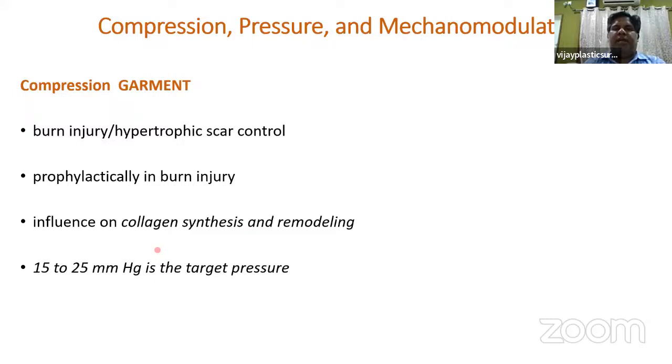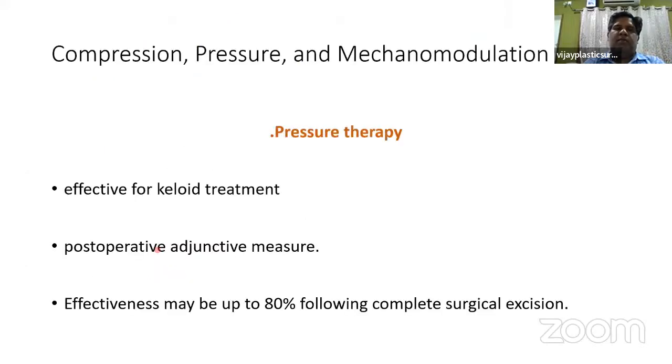Compression, pressure, and mechanomodulation. Compression garment can be used for burns and hypertrophic scars. It is prophylactically used in burn injury. All burn injuries, after healing or after grafting, we should use a compression garment. It influences collagen synthesis and remodeling. At least a pressure of 15 to 25 millimeters of mercury is the target pressure. Hence, a customized compression garment is the best choice.